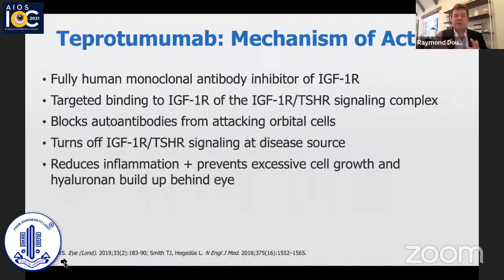Anyway, we know the targeted binding of this IGF-1 receptor, or of this IGF-1R/TSHR signaling complex, will likely lead to fibroblast involution, decreased proliferation, decreased hyaluronate production, decreased cytokine production. We've shown all that in the lab. And so that was the mechanism of action that led to at least the idea that, well, maybe this will work in a clinical trial and prevent the excessive growth in hyaluronate behind the eye.